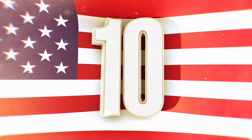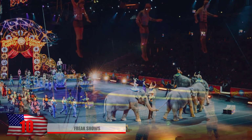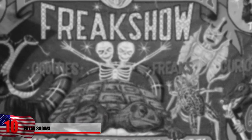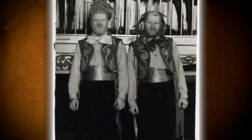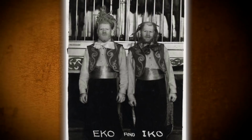Number 10. Freak shows. Although occasionally we can see unique people at sideshows across the US doing unbelievable things, nothing was quite as insensitive as the freak shows back in the early 1900s. The Muse brothers were both albino despite their African roots, but treated as some type of sideshow attraction in the past. They were both kidnapped from their homes in Virginia and given new names, Eco and Echo.